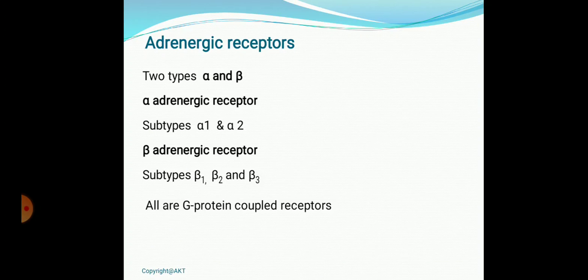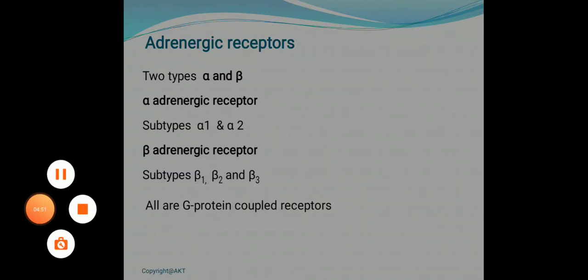Coming to adrenergic receptors, kindly note down, it's important. There are two types, alpha and beta receptors. Among alpha adrenergic receptors, there are two subtypes, alpha 1 and alpha 2, while for beta, there are three subtypes, beta 1, beta 2, and beta 3, depending upon the location where they are present. And all the adrenergic receptors are G protein coupled receptors, that is type 2 receptors.